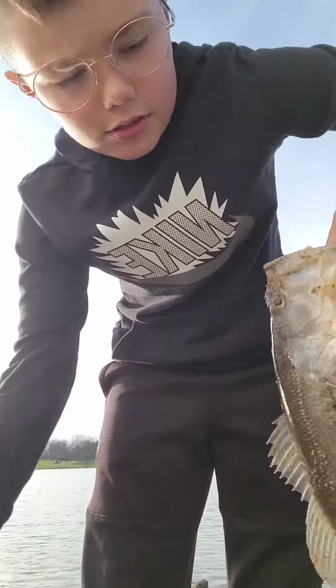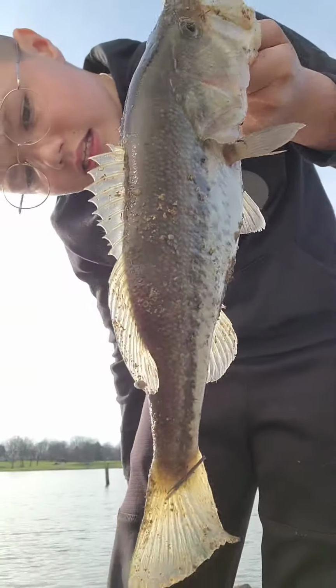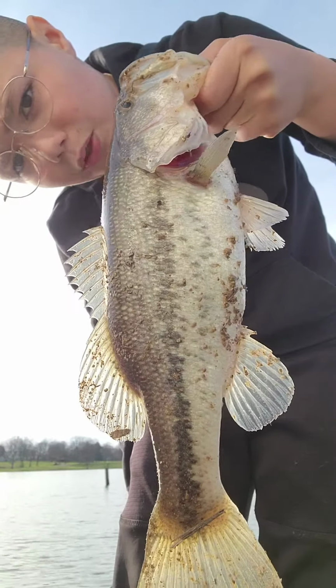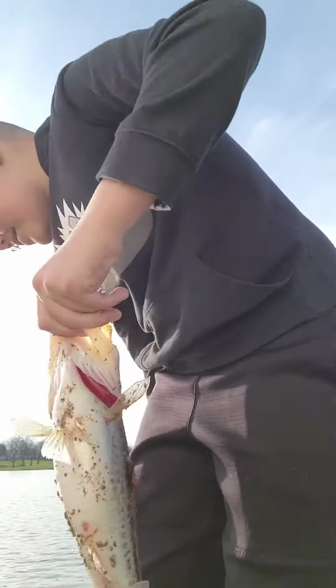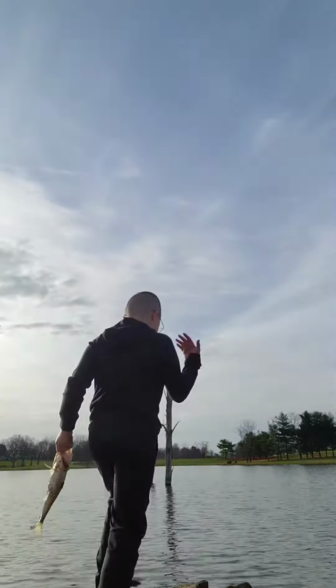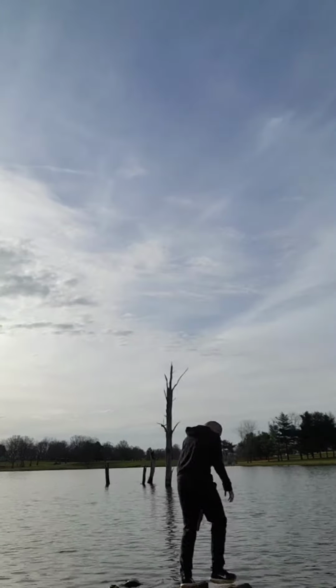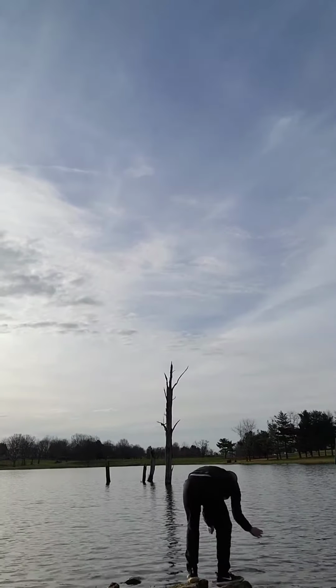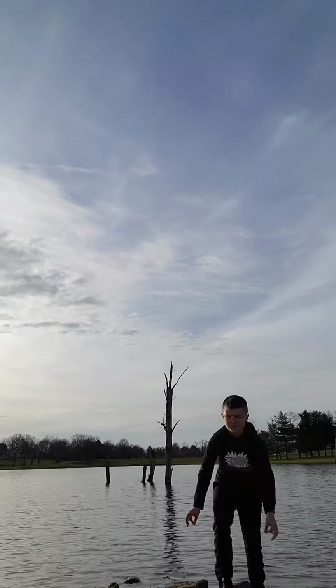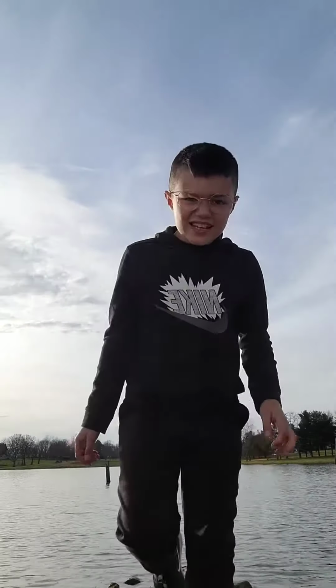Pretty little fish. Largemouth. And it's been deep. It's almost white. It's fat too. Let's paddle back. That was like the first cast that we had put out there. I'm pretty proud. It fought hard.